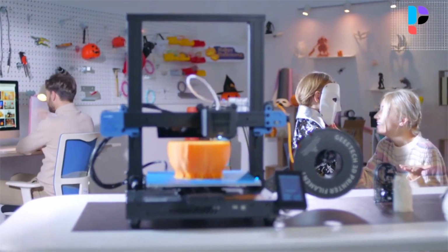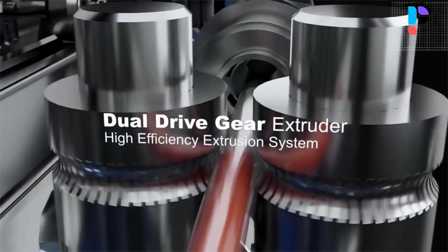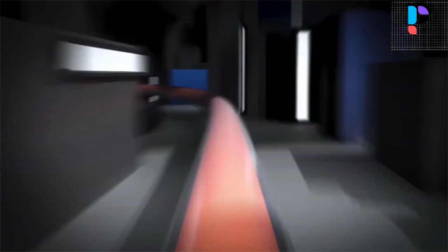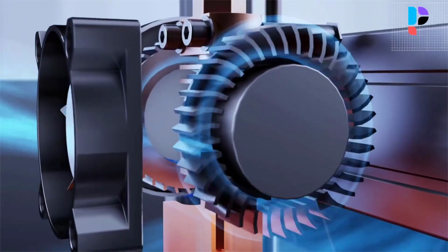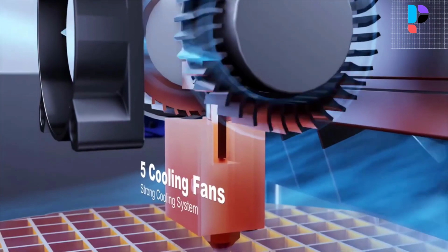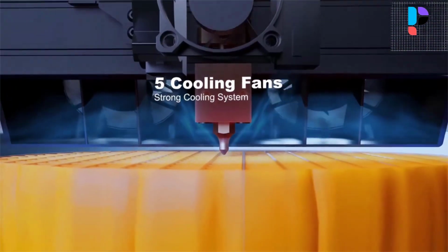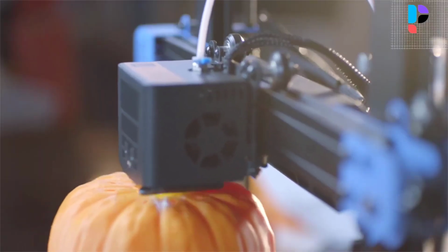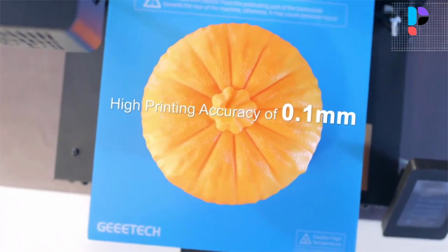Both the X-axis and Y-axis of geetec Thunder are equipped with closed-loop drive. Compared with open-loop drive when using the same stepper motor, closed-loop drive can produce greater torque, faster response, and the printed model is not easy to dislocate. The all-metal construction design increases the weight of the machine, reducing the center of gravity of the machine and allowing fast speeds and extreme acceleration.